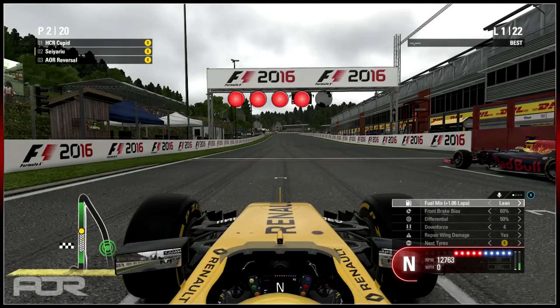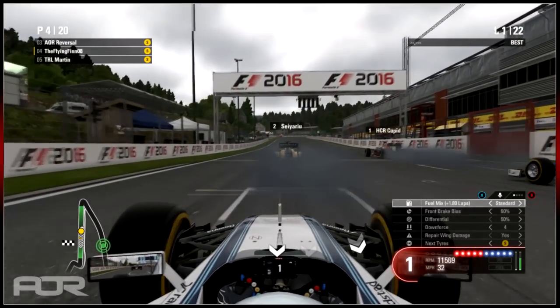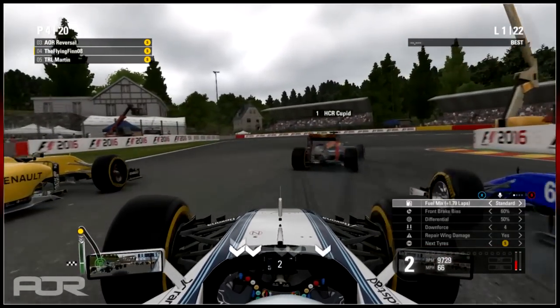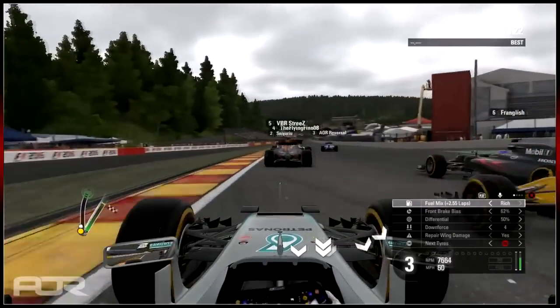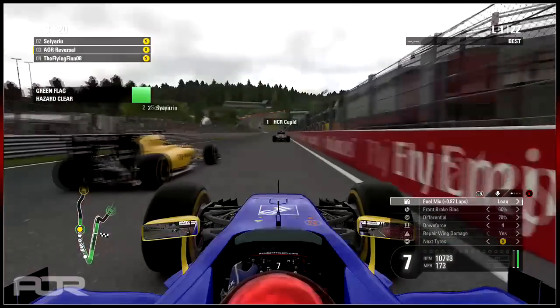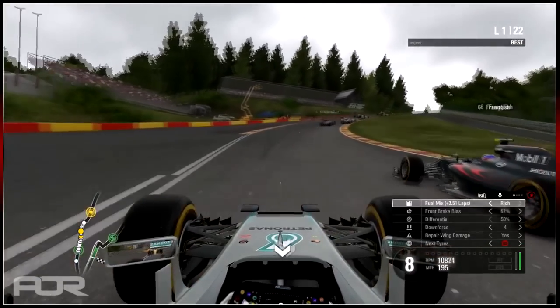On board with Sayaryu now as the lights come on and we prepare to go racing, and it looks like a fantastic start for the Flying Finn, already gaining ground on the podium finisher last time out, AOR Reversal, who's going to have that inside line into La Source. As they come out of the corner, it looks fairly clean for the guys up at front. How's it looking in the midfield? Pretty good, as Sayaryu and Reversal go side by side down towards Eau Rouge, but it does look like Sayaryu is going to hold on to that one.